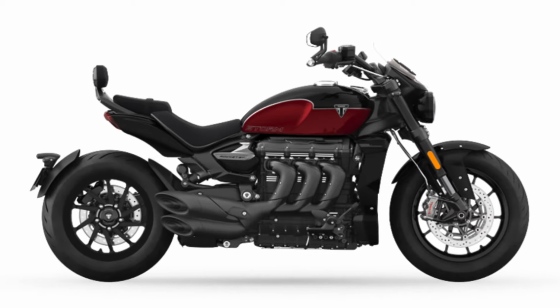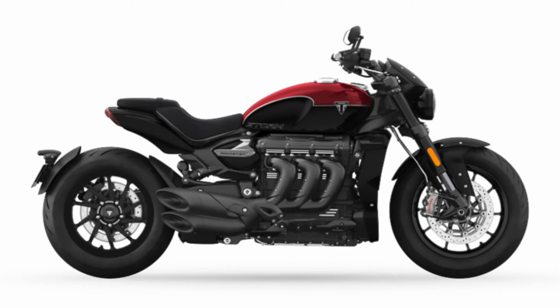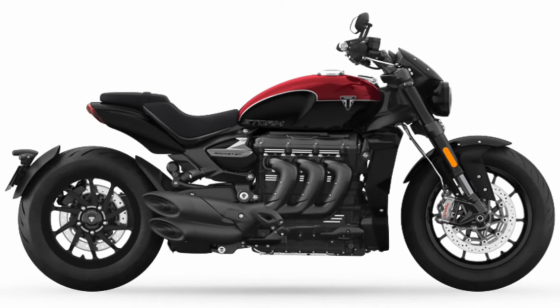Let's look at the Triumph. The Triumph Rocket 3 delivers 180 brake horsepower. I mean, just insane, really, isn't it? And 225 Newton meters of torque. That is by far the most powerful performance cruiser on the road today.